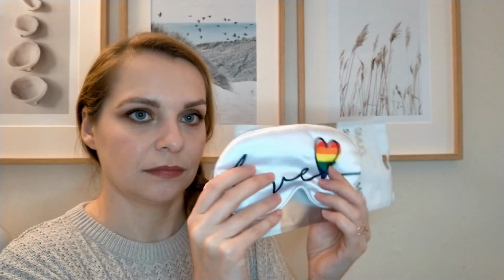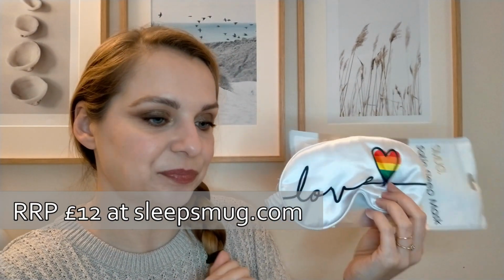So first I have this satin sleep mask from Smug, and it's the Pride design. I got this one for my daughter. She really enjoys using eye masks for sleep. And because she's still a child, and this would be too big for her, she said, oh, just staple it, mommy. So we put a couple of staples on the band, but I will sew it properly. She enjoys it.